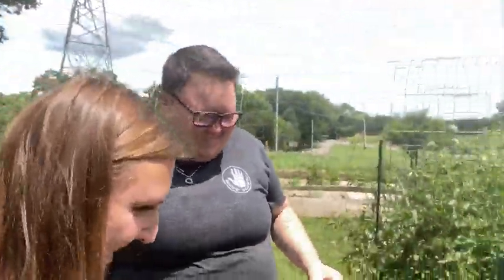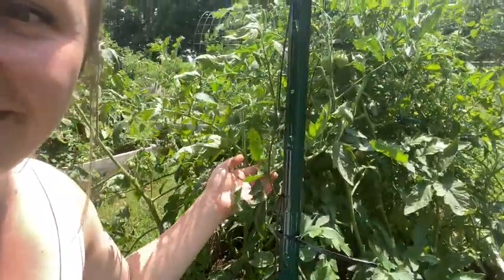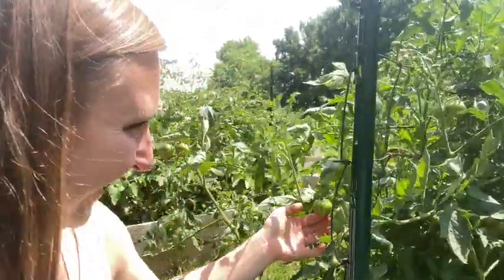Okay, now I gotta make fun of you. What did you just ask about this? It definitely looks like a watermelon. He said, are you growing a watermelon? And I was like, where? We're in the tomatoes. Nope, that's definitely a tomato. I think these are my Pink 4.